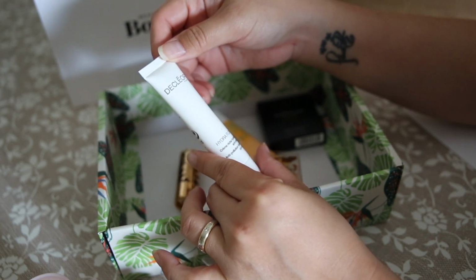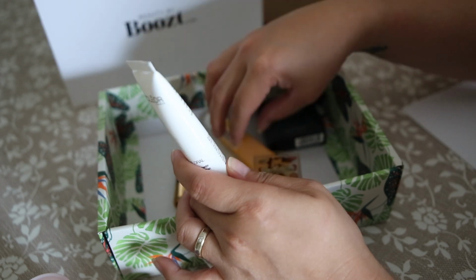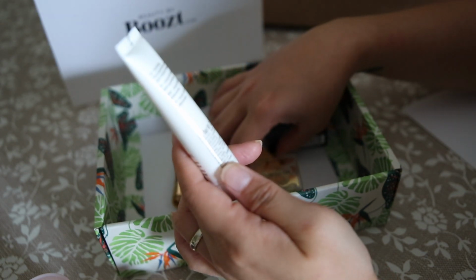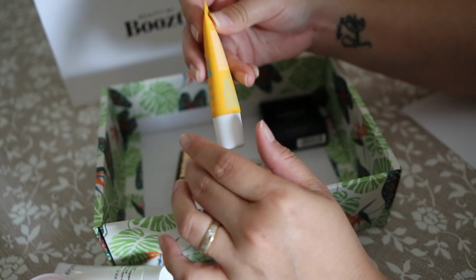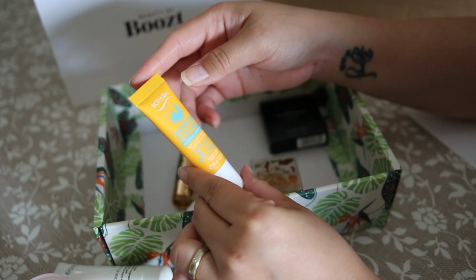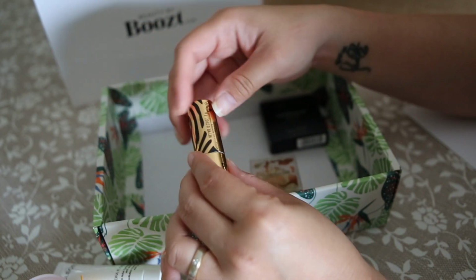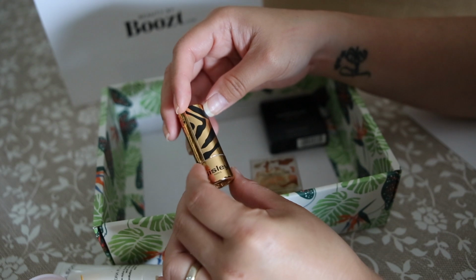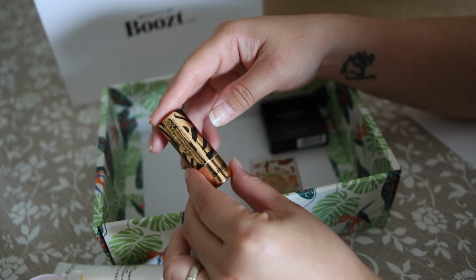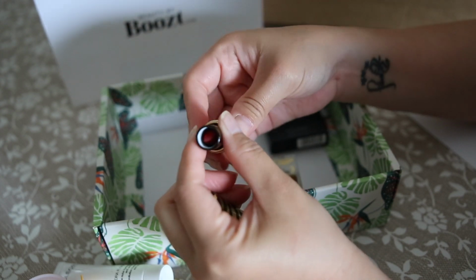Now you have the Decleor. It's a facial cream, moisturizer. Biotherm and SPF 30. It's for face and body. There are lots of products here. Sisley. It's a cute lipstick.